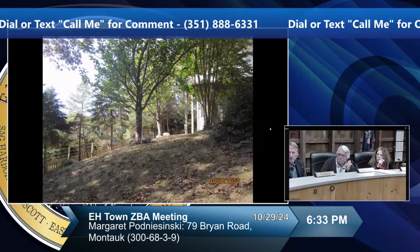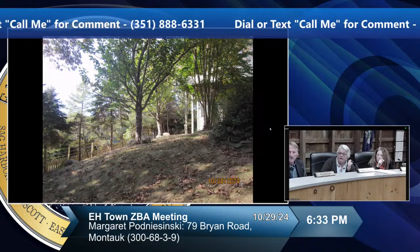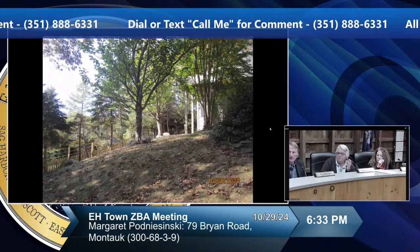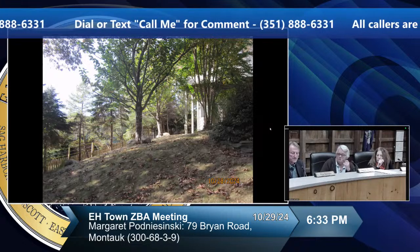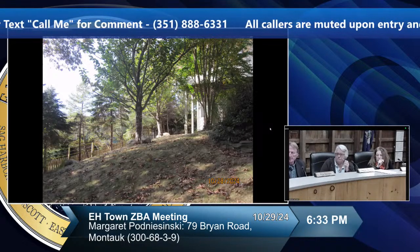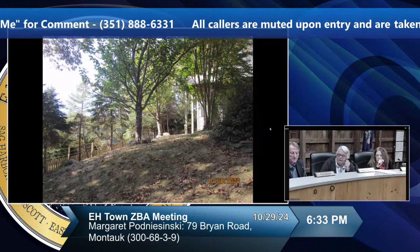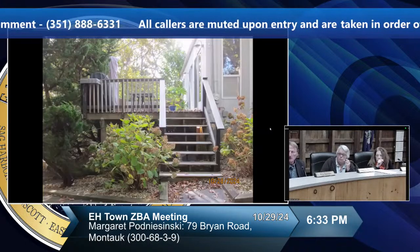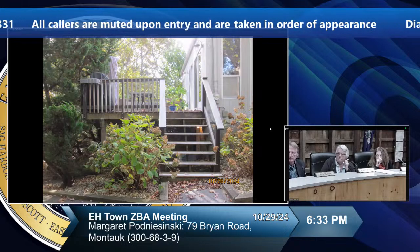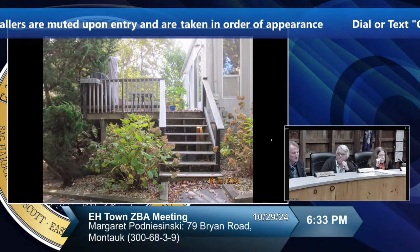And now I step back from the deck and shot across. Now, in the distance there, you can see the next door neighbor's house, and you can see the terrain and the vegetation. Everything is very similar. And next, we just went to the other side of the deck, and that just shows it from the other direction on the other side of the house. And then next.